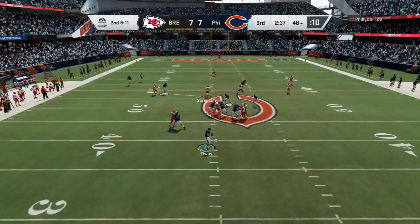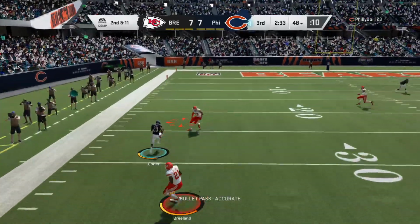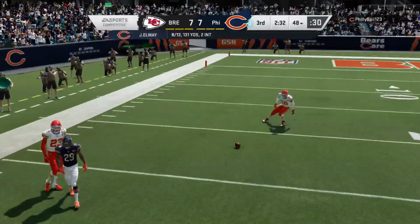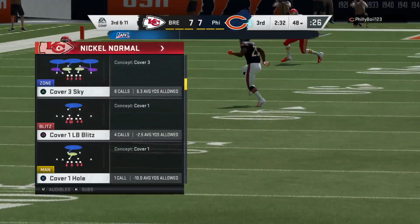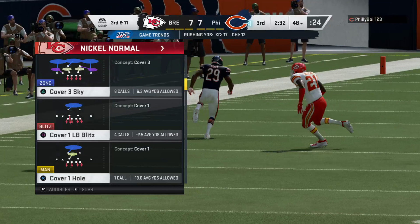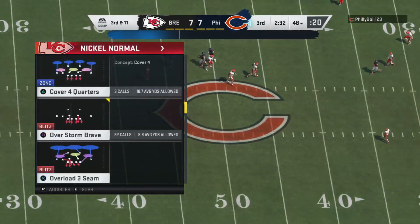On 2nd down, Elway. And this is going to wind up incomplete. The coverage there too strong on the deep ball, and now they face a 3rd down. So, Charles, tie game here. What are your keys as we continue to play this second half?